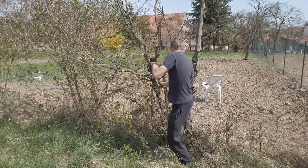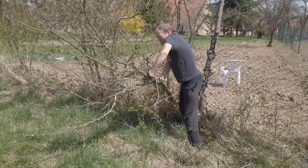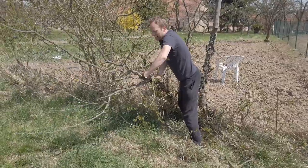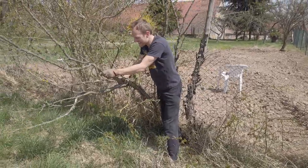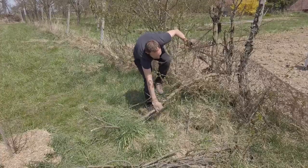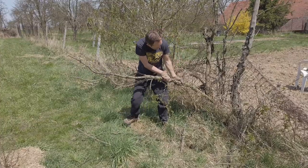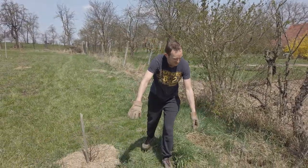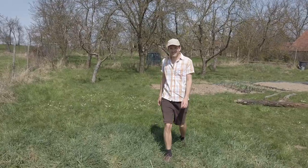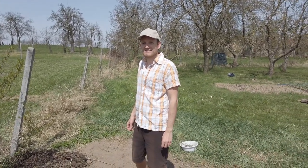Now the big one. The fence is fighting against me. Okay, it's out. Cool. Yay. Amazing. Change of outfit. I don't want to burn my forehead and my neck. Those two are always the first ones. It's finally a bit warmer and sunny.